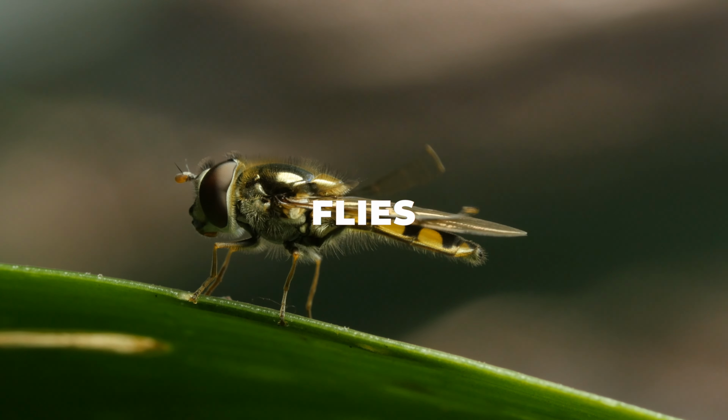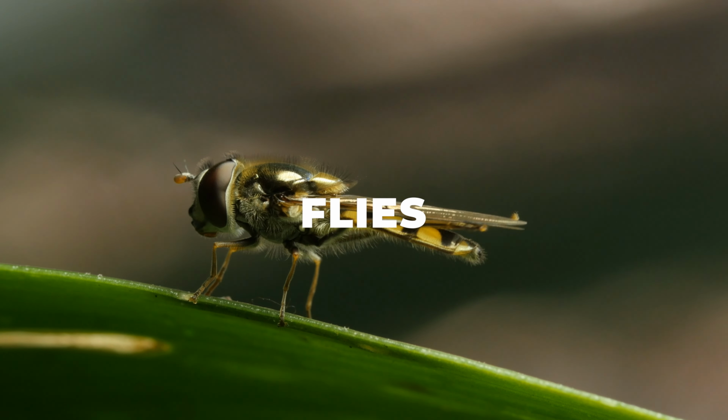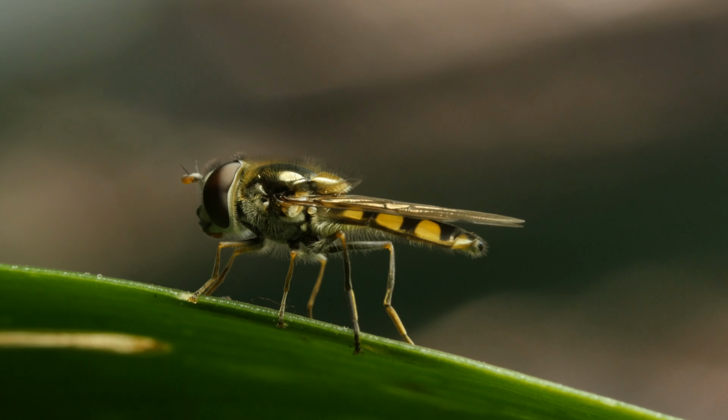And then there are flies. Yes, you heard it right. Those pesky flies that you often swat away are crucial pollinators too.